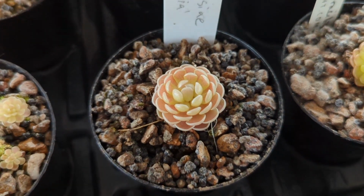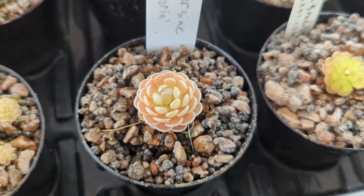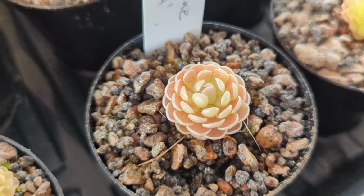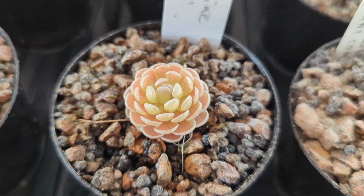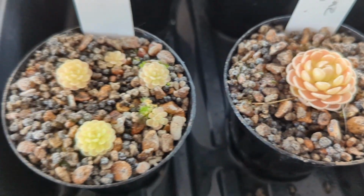Another classic rosetted Pinguicula. This is Pinguicula Ehlers Victoria that I got from Curious Plant. Just a spectacular, compact Pinguicula. Very, very charismatic.